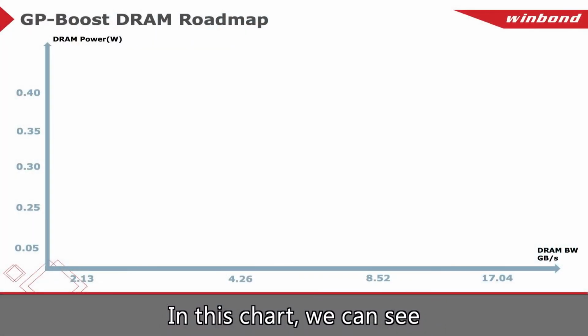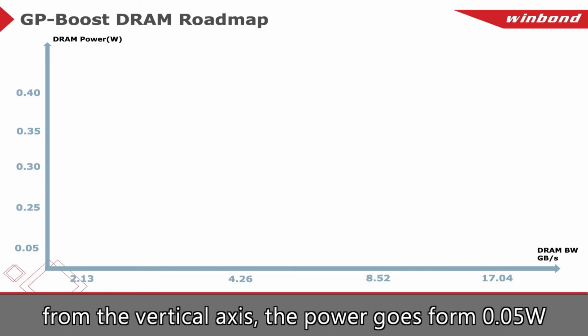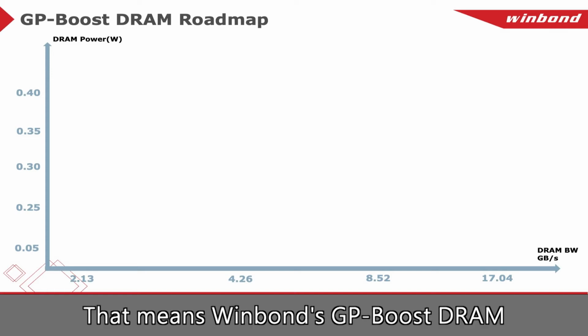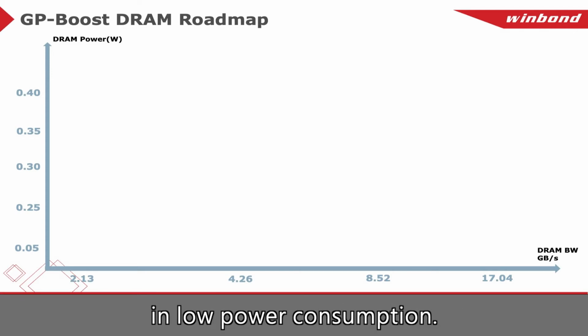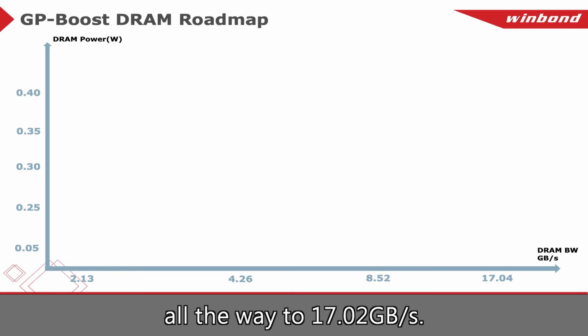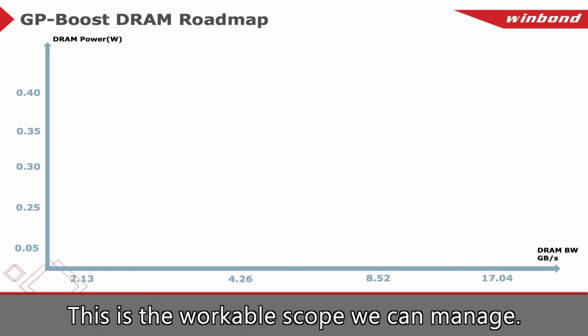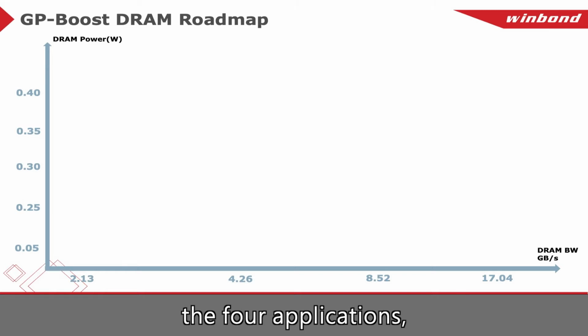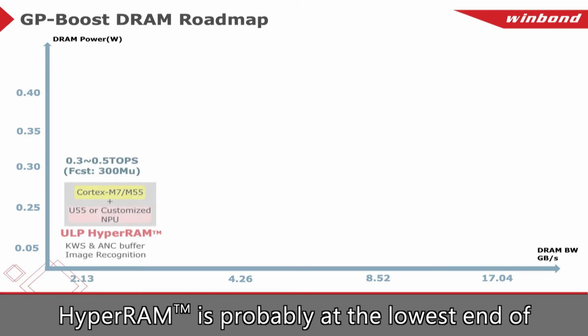In this chart, we can see from the vertical axis, the power goes from 0.05 watt to no more than 0.4 watt. That means Winbond's GP Booster DRAM represents a considerable achievement in low power consumption. As for bandwidth, we can tell from the axis, it goes from 2.13 GB per second up to 17.02 GB per second. This is the workable scope we can manage.